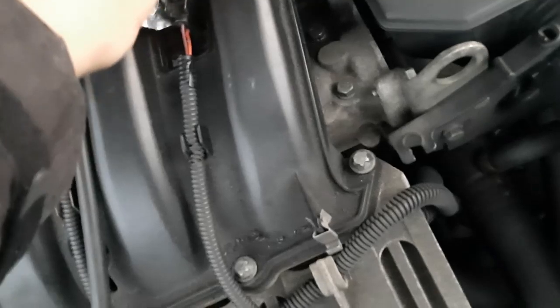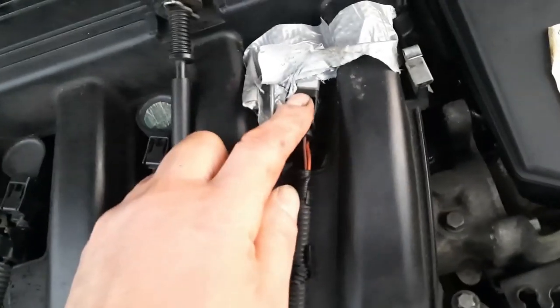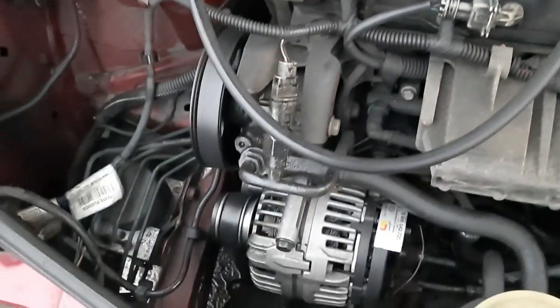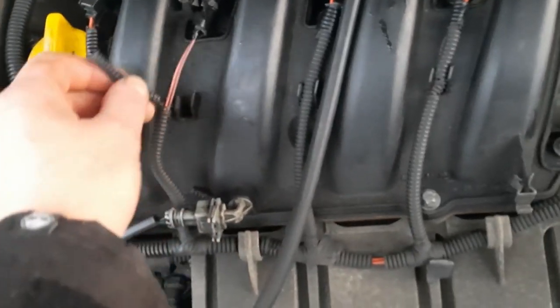So perhaps the uneven idle is due to this injector having been broken, the clip on the injector potentially having been broken. Either that or there's a bit of oil getting into them, because there is some tissue paper stuck down there. I can see some tissue paper stuck down there. So we might have bad spark plugs, we might have bad injectors.